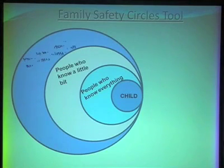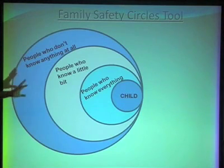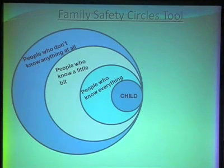And there's 3 tiers of people that we want to figure out who these folks are. So the child is the center of our focus. That's how we get these people to come to the table. So let's say mom's estranged from a sibling and she says, oh yeah, my brother will never come. Well, does your brother care about your son? Well, yeah, of course he does. Well, would you mind if I had a conversation?